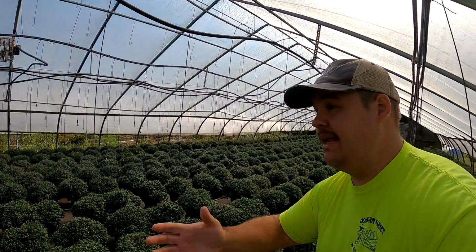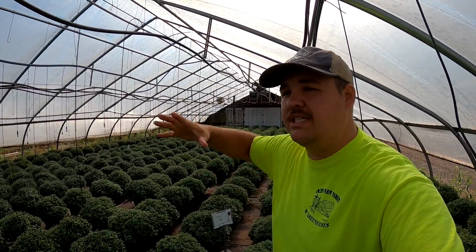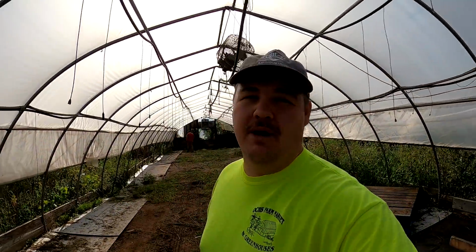Now, when it comes to our greenhouses, we mainly do two types of flowers. We'll do our summer annuals, and then we'll do our fall mums. And as you can see, we are in the middle of our fall mums, and we've actually started moving some up and selling them. At the time of recording, we just got done with Labor Day weekend, and it was pretty crazy around here. As a matter of fact, we were so busy that we cleared out an entire greenhouse of the mums that were in it.